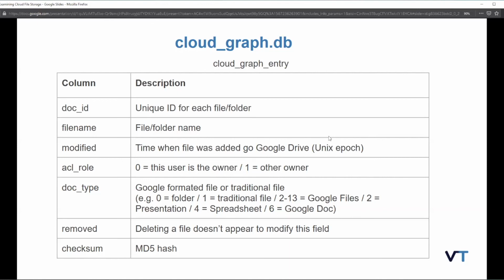ACL role will tell us: you'll see a 0 if it's owned by the user in question, and it'll be a 1 if there's someone else, so it's shared. So that tells you who owns the document. The doc type is pretty cool too, because in the file name we don't see file extensions, we just see the name of the file. The doc type column will tell us what type of document it is. From my research, I haven't done every single type, but I've played around with this, and you can see that 0 is going to be a folder, 1 is going to be a traditional file like a text file or PDF, something you normally see on a file system. 2 through 13 are Google files, and more specifically, 2 is a presentation, 4 is a spreadsheet, 6 is a Google document.